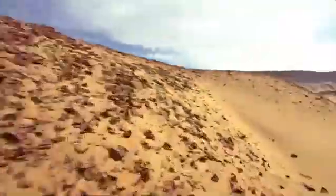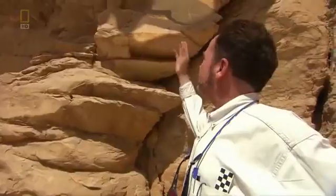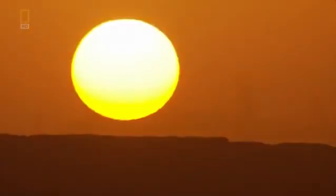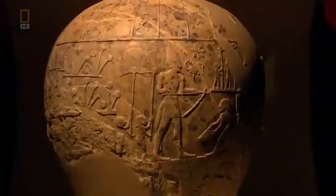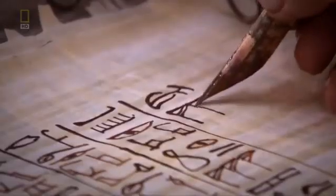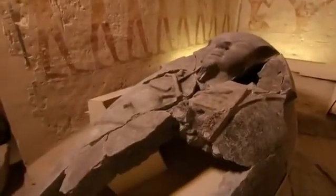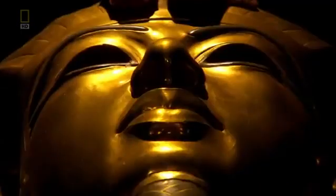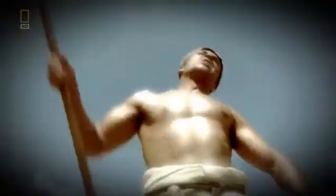Egypt, a land of hidden treasures, buried secrets, and spectacular new finds. These ancient rock carvings may be the key to understanding how this nation was born. They bring to life a long-forgotten king called Scorpion. The evidence suggests his reign laid the groundwork for history's most enduring civilization. Can today's archaeologists piece together the world of the Scorpion King?